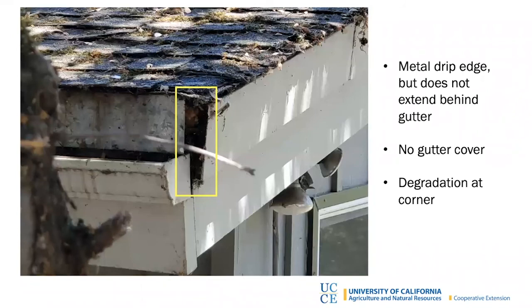And then here's another example of a gutter. This one doesn't look like it has a gutter guard. It has a really good design feature in terms of this metal drip edge at the roof edge. This is a good design feature if it's installed properly. And this one isn't installed in a way that can help protect the roof from ignited debris in a gutter.